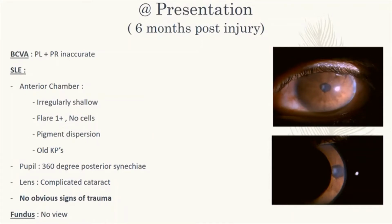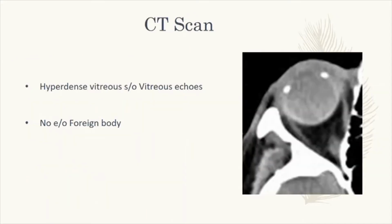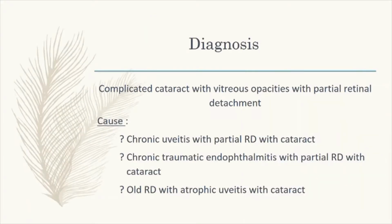Examination showed signs of healed uveitis with 360-degree posterior synechiae and complicated cataract obscuring the fundus view. B-scan revealed inferior retinal detachment and vitreous echoes on higher gain. There was no evidence of foreign body on CT scan. Our diagnosis was complicated cataract with vitreous opacities with partial retinal detachment.